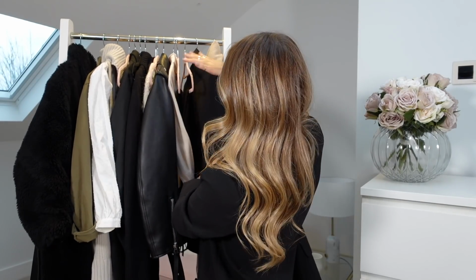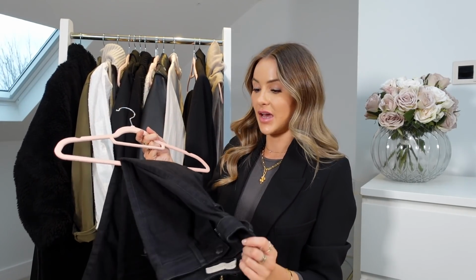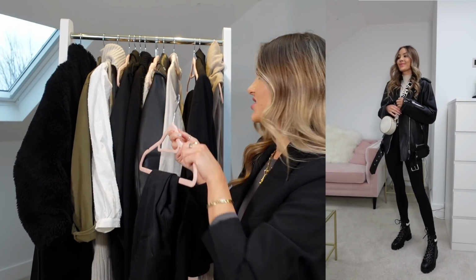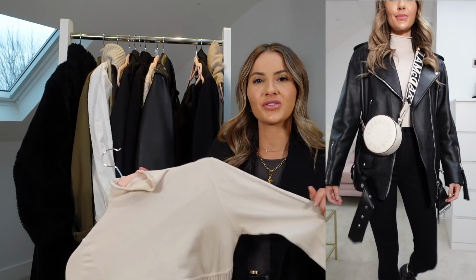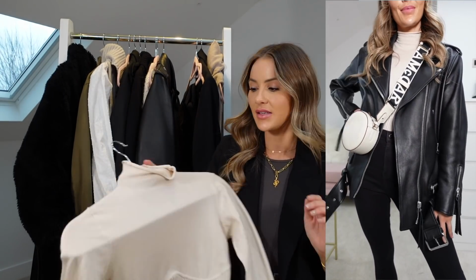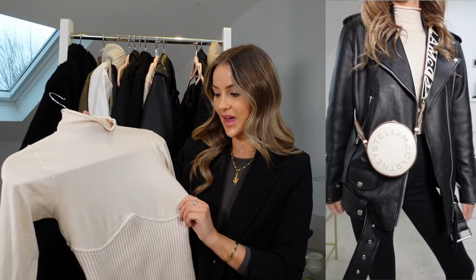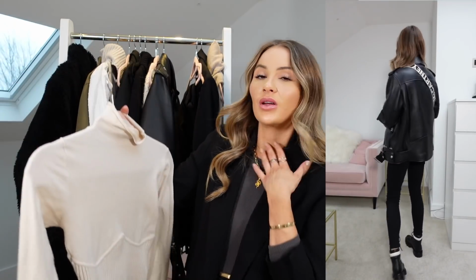Okay, next is a very classic me outfit. I've pulled some black high-waisted skinny jeans. Nothing more to say there. They're just the most simple basic black jeans ever. I've then added in this little top. Again, I think I've featured this a lot of times over the last few months. It's from Zara. It's a super simple knit. It's just this lovely shade of nudie beige. It has this kind of contrast detailing there, and it's got a little bit of a high neck.